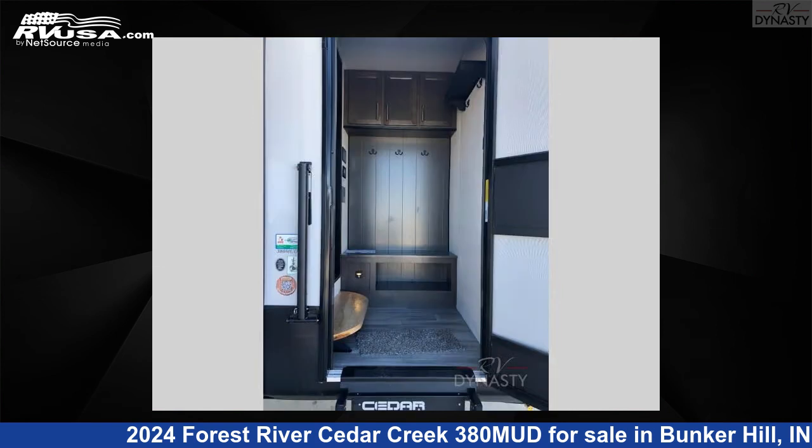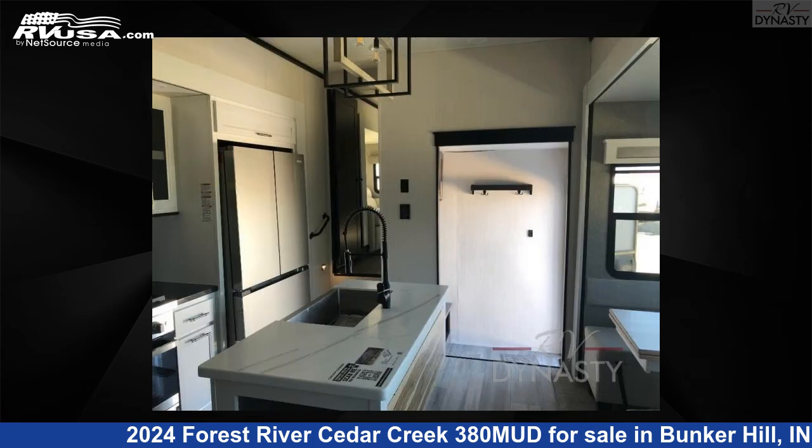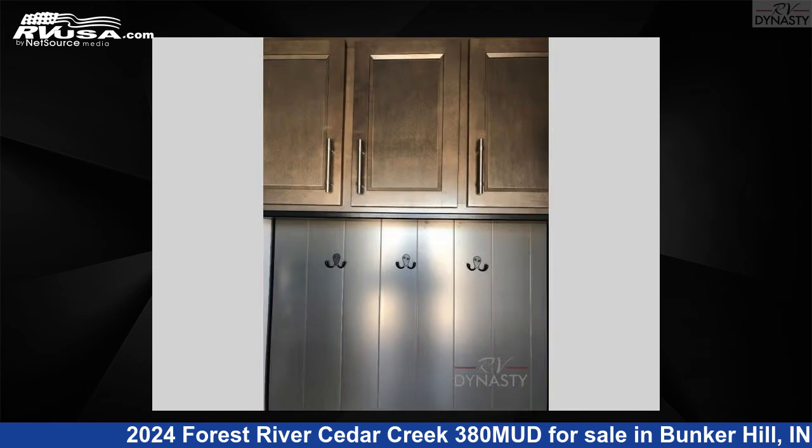This new Forest River is 43 feet 0 inches in length and features sleeps 6, slideout, and 57 gallons fresh water capacity. The floor plan layout of this fifth wheel features bath and a half, front bedroom, kitchen island, loft, rear bath.